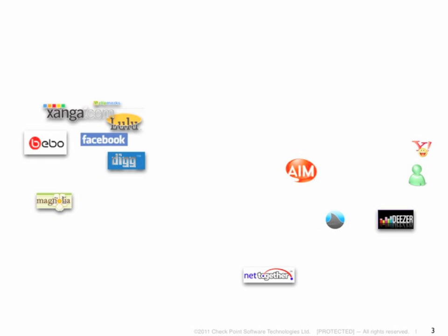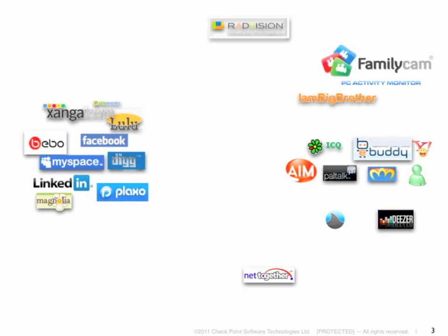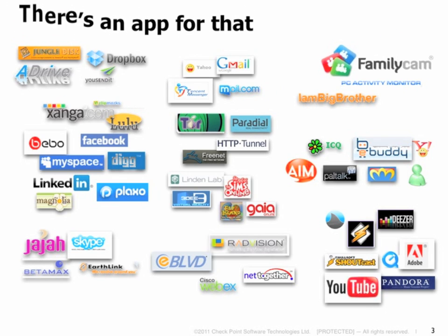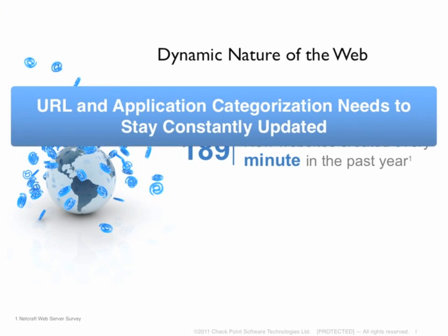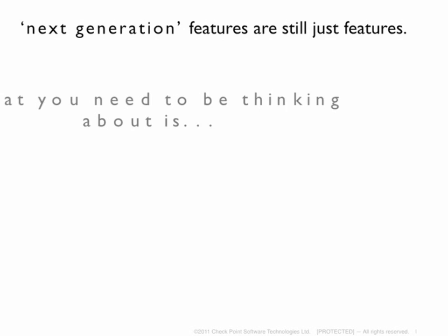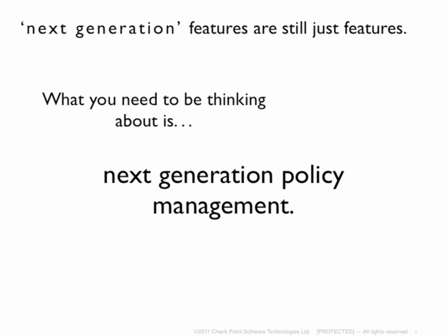Back in 2003, most applications were well-defined, well-known, and static. We could update them with a patch or release as needed, but the agile nature of web technologies bring powerful applications to many devices at blistering speeds. Sites and applications are being released and adopted by users at a furious rate. They need to stay constantly updated to be effective. But this is just a feature. What you need to be thinking about is next-generation policy management.